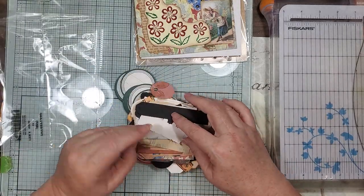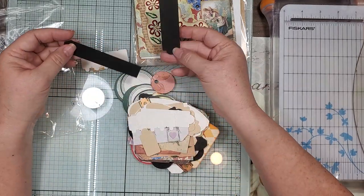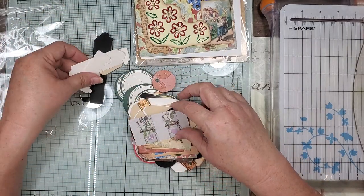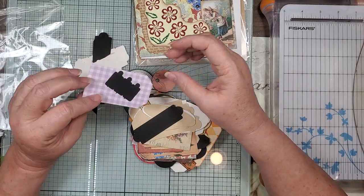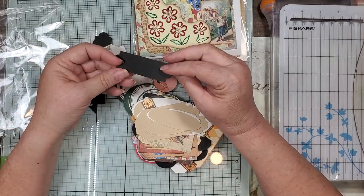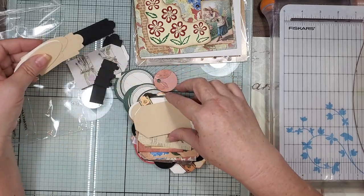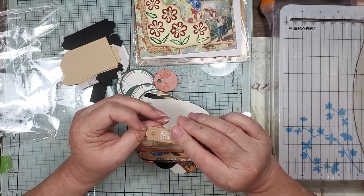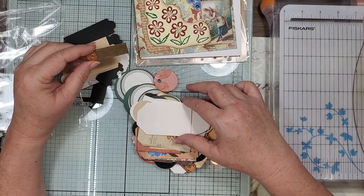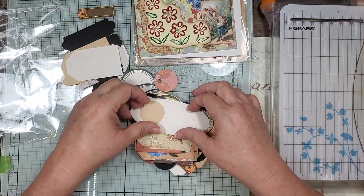Got some little tags. Ooh, those would be pretty in our journal. Oop. Got some little black ones stuck on there. Oh, good. We got two. That would be interesting. Oh, we got some s'mores. Yep, s'mores. Ooh, look at that. That's pretty. That might have to go in my little mini autumn thing because I like that one.